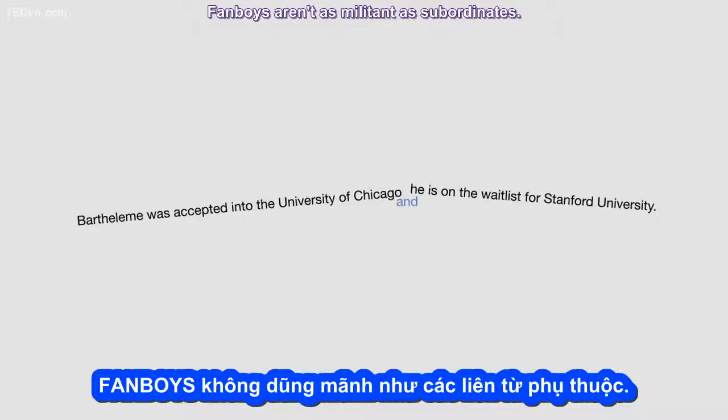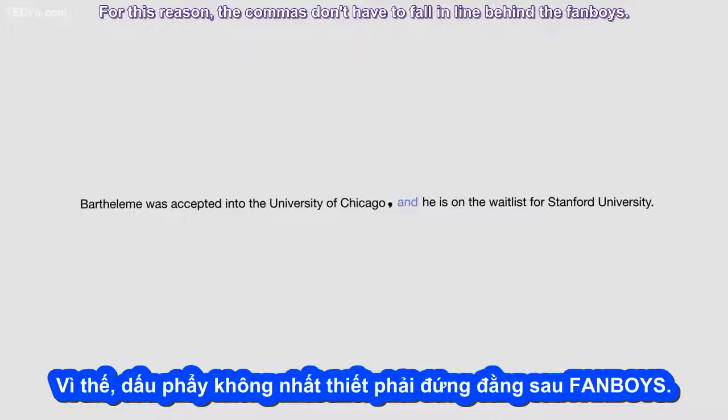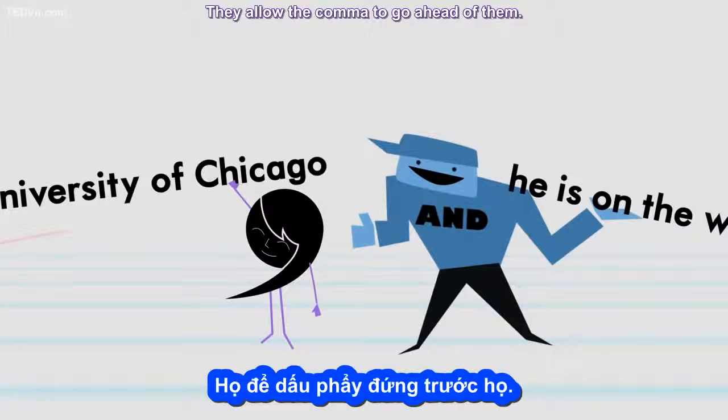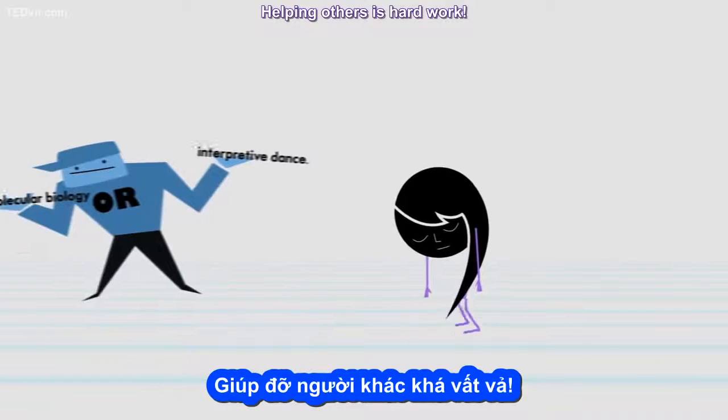Fanboys aren't as militant as subordinates. For this reason, the commas don't have to fall in line behind the fanboys. Fanboys are courteous creatures. They allow the comma to go ahead of them. Helping others is hard work.